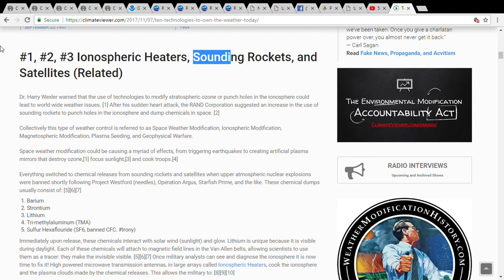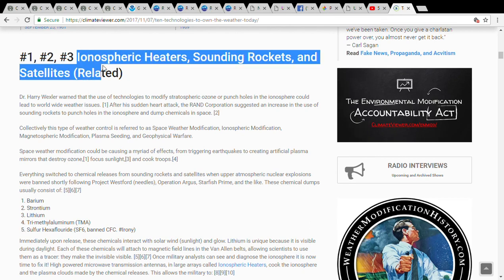Because supposedly originally when they started out with these ionospheric heaters back after World War II it was to communicate with submarines on the other side of the Earth, because they could shoot a signal up into the ionosphere. But since the ionosphere in its natural state is unpredictable, it would shoot that signal somewhere they didn't want it to go. So what did they have to do? They had to modify the ionosphere. So how do they do that?